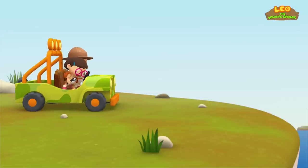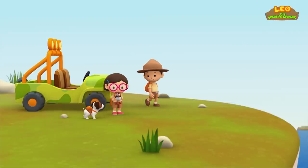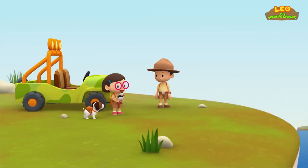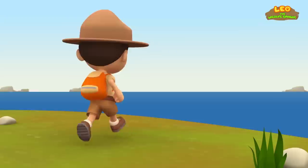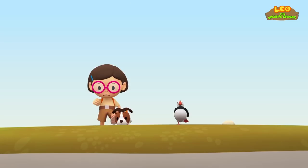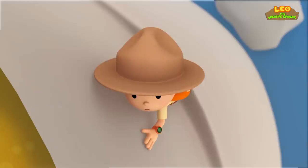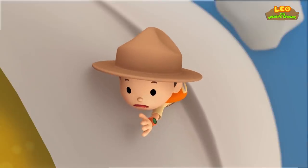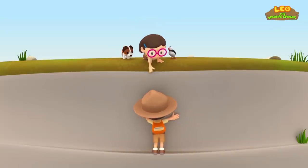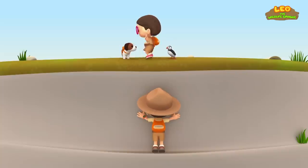Well, here we are. I don't see any puffin nests around here. Maybe we can find some below the cliff. Let me take a closer look. Whoa! Leo! Leo! I could use some help, Katie. I can't reach you, Leo. Let me get a rope. Hang on.